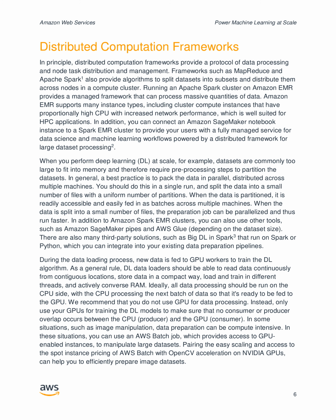In general, a best practice is to pack the data in parallel, distributed across multiple machines. You should do this in a single run, and split the data into a small number of files with a uniform number of partitions. When the data is partitioned, it is readily accessible and easily fed in as batches across multiple machines. When the data is split into a small number of files, the preparation job can be parallelized and thus run faster. In addition to Amazon Spark EMR clusters, you can also use other tools, such as Amazon SageMaker Pipe mode and AWS Glue, depending on the dataset size.